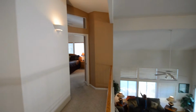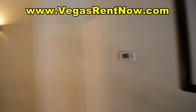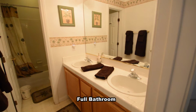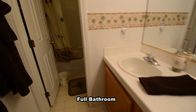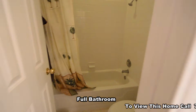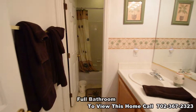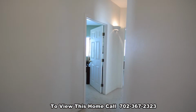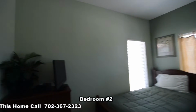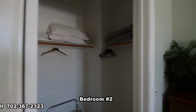The upstairs is carpeted and has four bedrooms and two full bathrooms. The full second bathroom has a double sink vanity and a water closet with a tub shower combo. The second bedroom has a walk-in closet and window blinds.